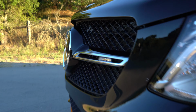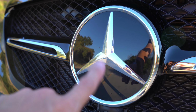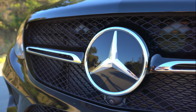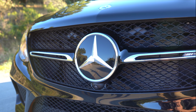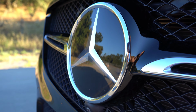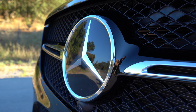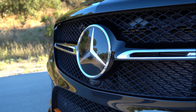This car also has the AMG grille and the driver assist package. So that allows you to have the car drive itself, and later in the video I'm going to show you basically how that works on the freeway.